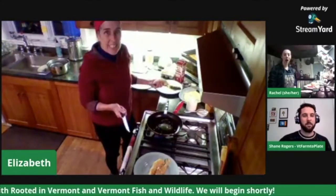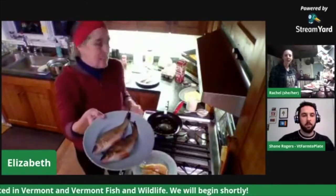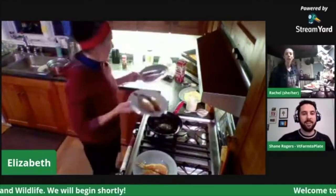A lot of my family eats perch. They can do this in 5 seconds flat. I'm going to try and go slowly so that you can see the process. I'm going to clean these guys. They're going to look like this when I'm done cleaning them. And they're going to look like this when they're ready to eat.